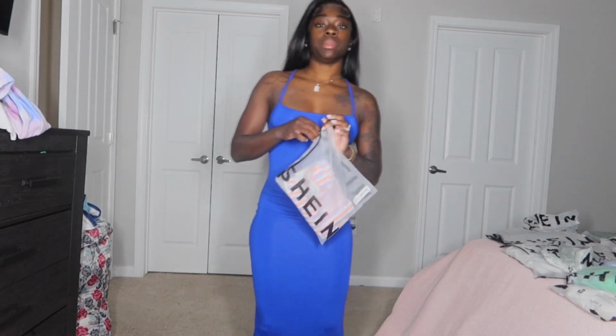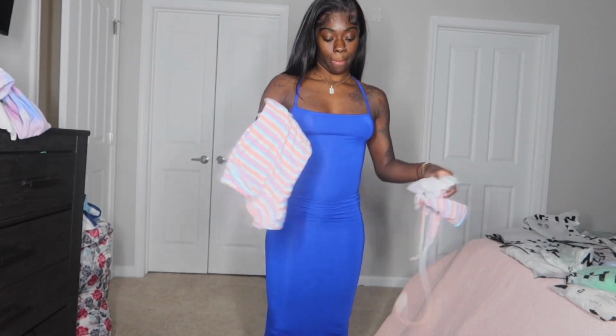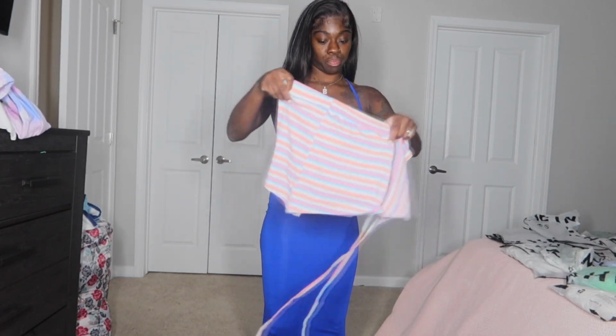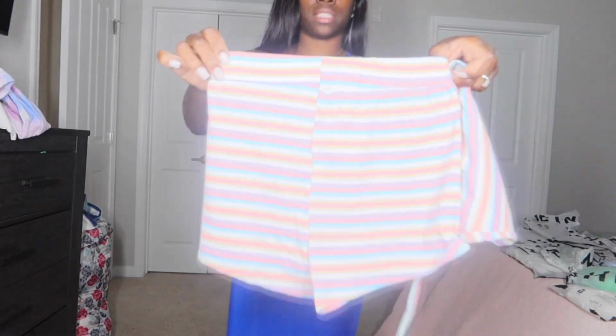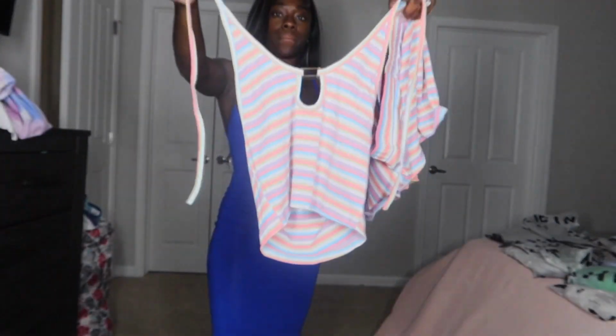I guess I could try on this two-piece. So I have two-piece. These are the shorts. Right. These are the shorts. And this is the shirt. Right. Okay, so this outfit, I like it.